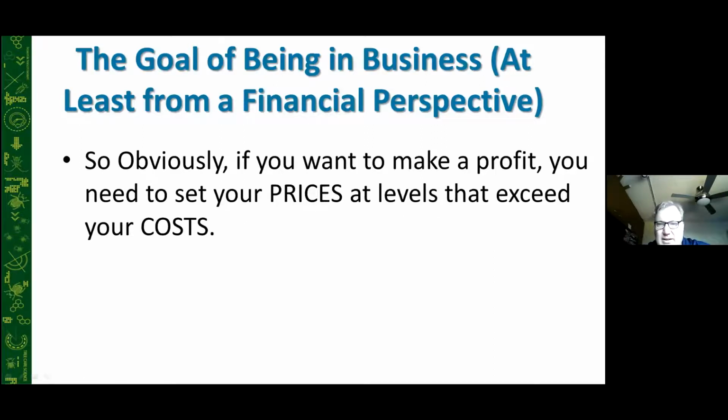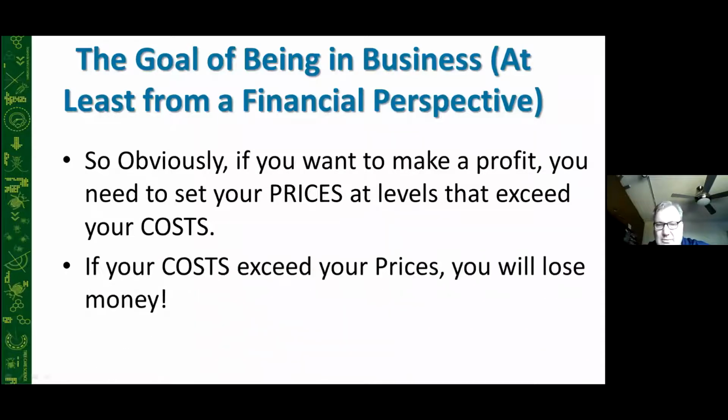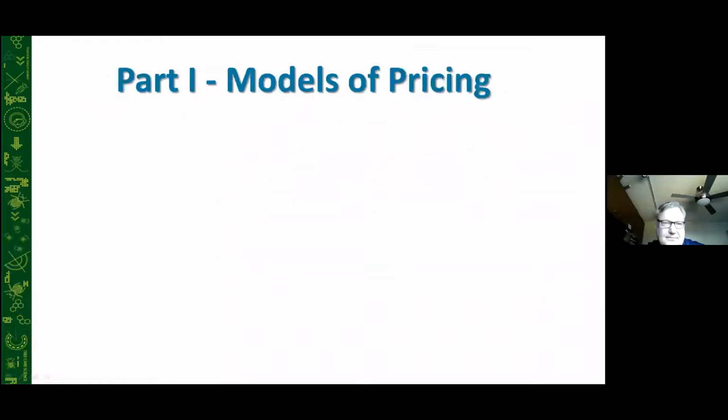So obviously the goal of being in business, at least from a financial perspective, is to make a profit. You've got to set prices at levels that exceed your costs. If your costs exceed your prices, you're going to lose money. It's pretty basic stuff, but oftentimes many businesses don't even know where their break-even points are. And it's really critical that you put together structured pricing models so that you have a way to evaluate those numbers as you go through the year and look at each one of your services and whether or not you're charging enough money for it.